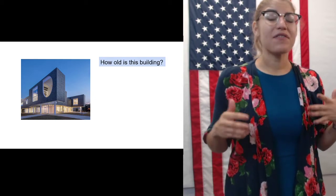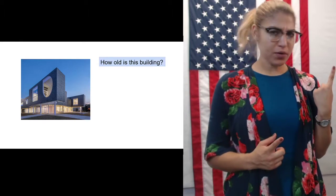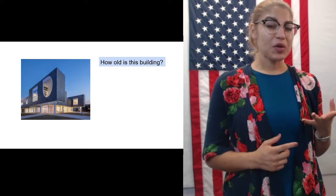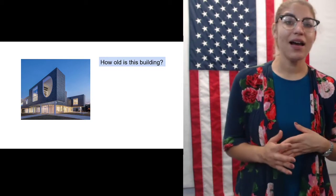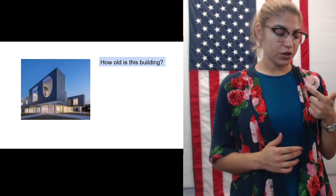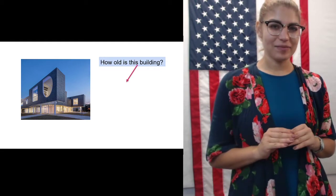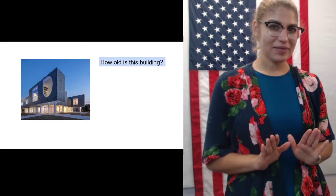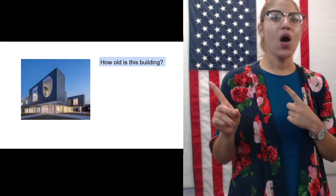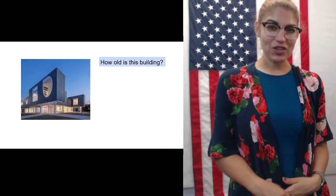Here we have a building. A building is not a person, but it is a place. So because it is not a person, we will not say he or she. We will use the word it. All right. Let's look. How old, ¿cuántos años? How old is this building? Let's look at our answers.